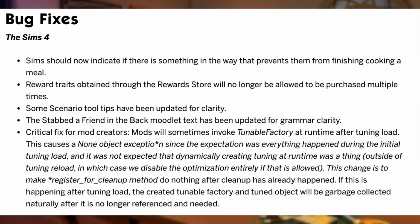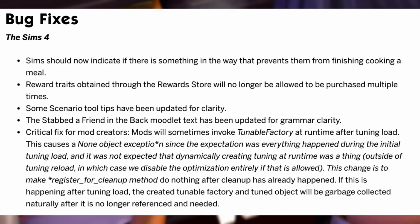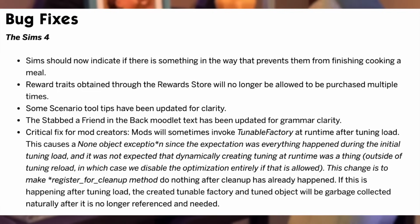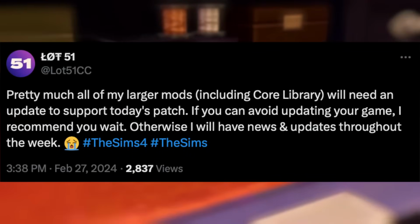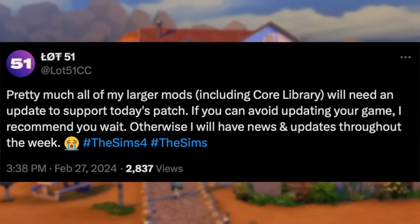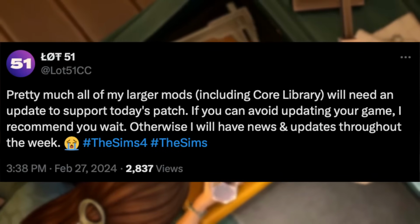And then we have a critical fix for mod creators. I don't fully understand what this means, but it appears that this is a really major change that has broken many script mods, so if you use mods, keep an eye out for your favorite mod creators updating their stuff, because there's probably going to be quite a bit of that in the near future.